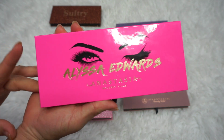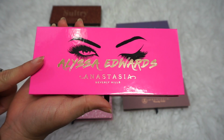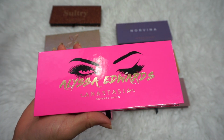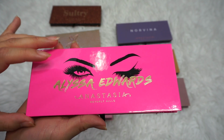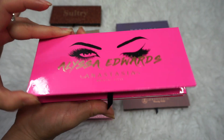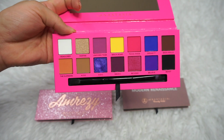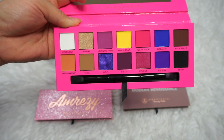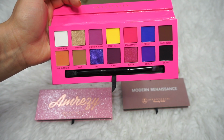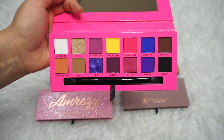This is my Alyssa Edwards eyeshadow palette. This one I recently just purchased. Actually, my husband bought it for me. I was going to buy it for myself, but I was short on money, and he supplied the rest. Or paid it all. This one here I got at TJ Maxx. I did create a pretty good look with this one. Like I said, I just purchased it, so I haven't really gotten able to use it. This is an eyeshadow palette that does speak to me because of all the colors. Lately I've been really into creating a lot of bold looks.